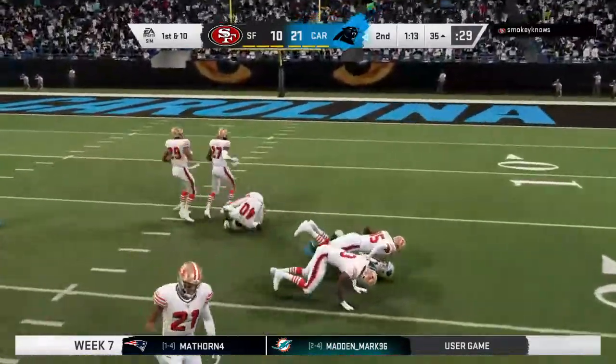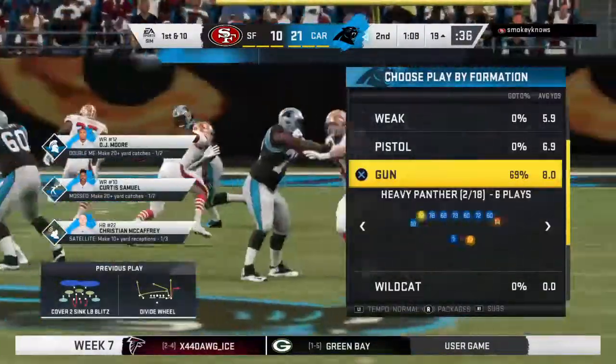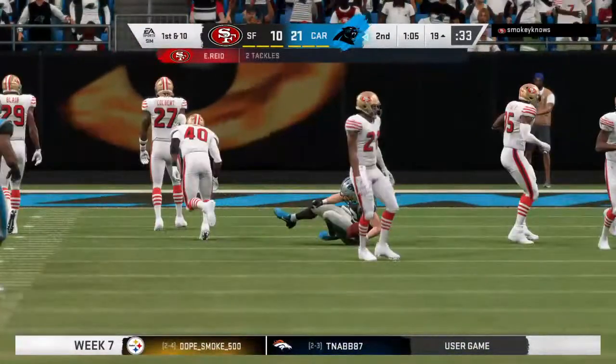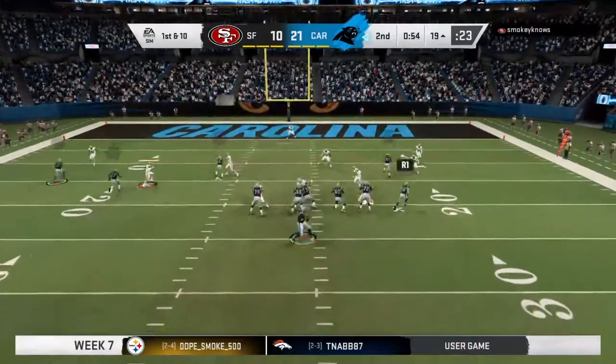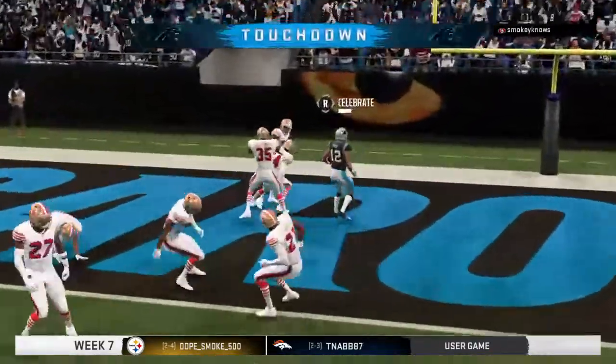Newton delivers this one to McCaffrey. And inside the 20 before he's brought down. It's a Panthers 1st down, 17 yards on the play. And with that completion, he's now north of 200 yards here in the first half. Boy, a tough start for the secondary defensively. And he'll take this into the end zone.